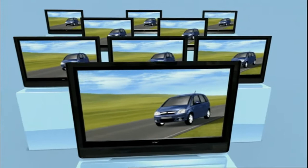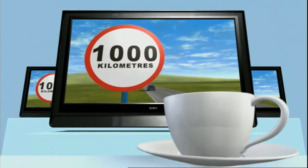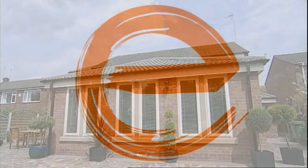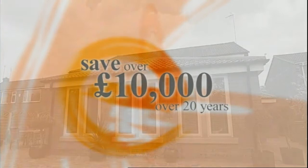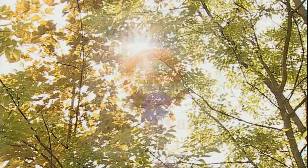That's enough to run 9 TVs for a year, drive over 1,000 kilometres in an average-sized car, or make over 34,000 cups of tea and coffee. In fact, upgrading the windows in a single-glazed, semi-detached house to Pilkington EnergiKare could save you over £10,000 over 20 years.